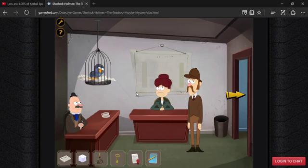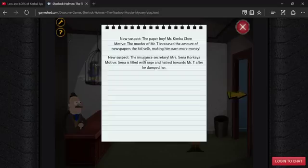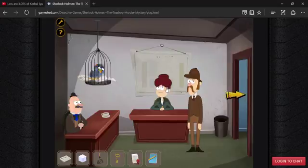New suspect, the insurance secretary, Mrs. Sina Kuraka. Motive. Sina was filled with rage and hatred towards Mr. T after he dumped her. Okay, let's see what she has to say.